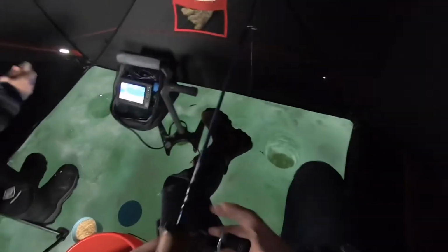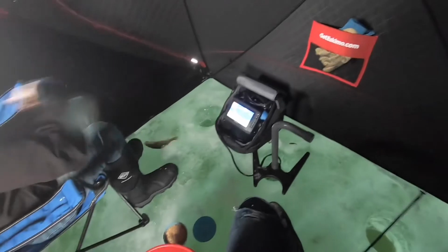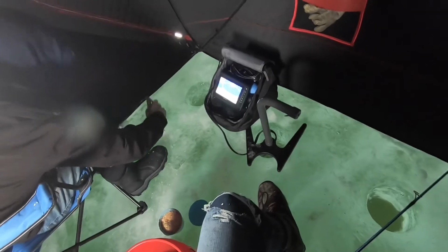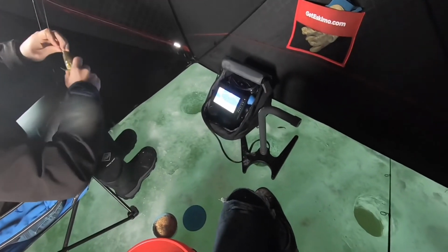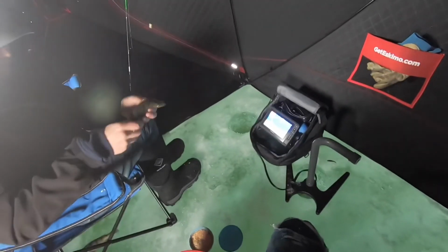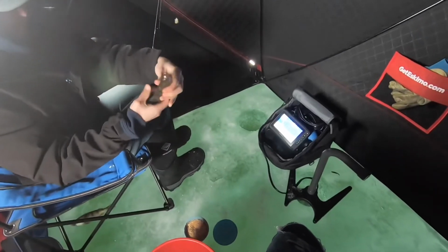Alrighty. There, Blake is hooked into a pig. See what he pulls up here. Oh yeah. That one's got to be at least 9. Probably 9.5. Get him unhooked to show him to the camera. Oh, he got hooked really good. Oh yeah, that's a pretty solid fish there. Nice perch. Flip him, show the belly, show the nice colors on the fins.